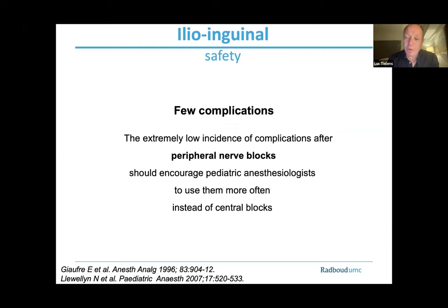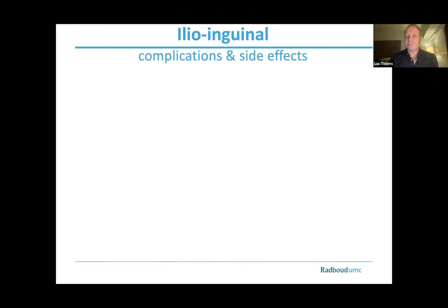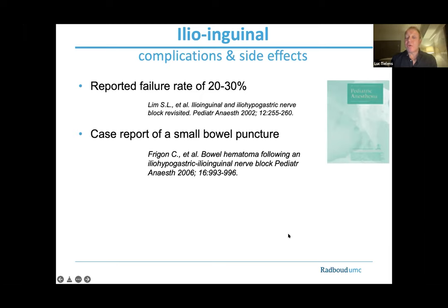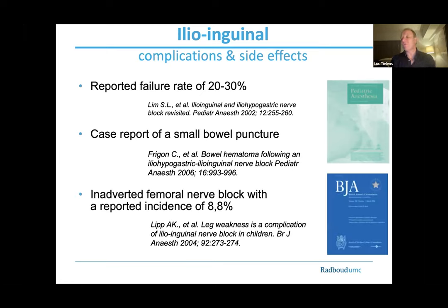The safety of ilioinguinal blocks: should I do an ilioinguinal block? Well, as Guillaume Frey and Ecoffey taught us, there are very few complications in peripheral blocks compared to central blocks. So this should actually help us to do more peripheral blocks. But are there some complications or side effects? Yes, it is reported from history that there is a failure rate for the ilioinguinal iliohypogastric block of about 20 to 30%. And yes, there is a case report of a small bowel puncture, which is a horrible complication, of course, because the kid lost about 20 centimeters of his intestine.